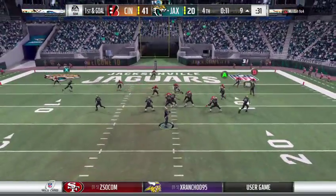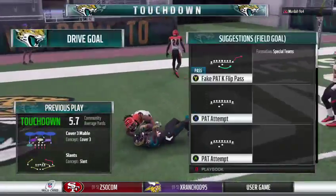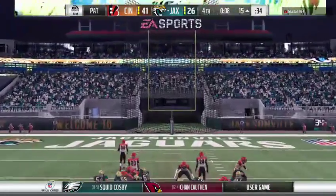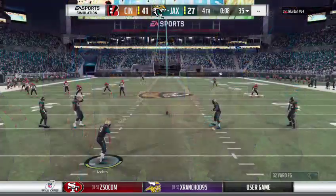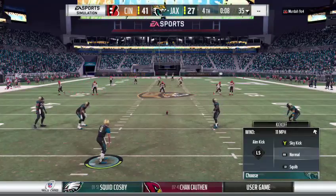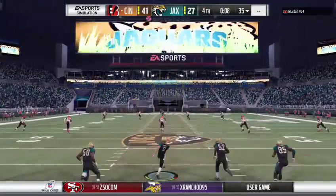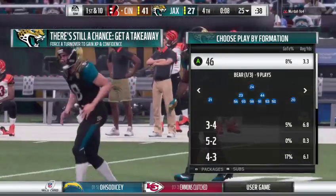Here we go! From the shotgun, he'll look to throw. And that is caught. Touchdown, Jacksonville. Extra point attempt to come here. And the lead will be cut down to 14. The kickoff team on the field now as they will send this one away. And this will not be returnable. It's out of the back of the end zone for a touchback.